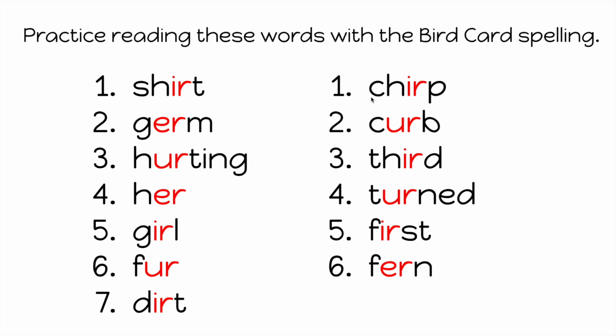These are some new words that have the bird card sound. So take a moment, look at this word. Remember how I used to say, read it with your eyes right now? Try to read it. And you could say it out loud with me. Chirp. Okay, I hear the little bird chirp. Okay, next. And curb. Okay, I stand on the curb waiting to cross the street.